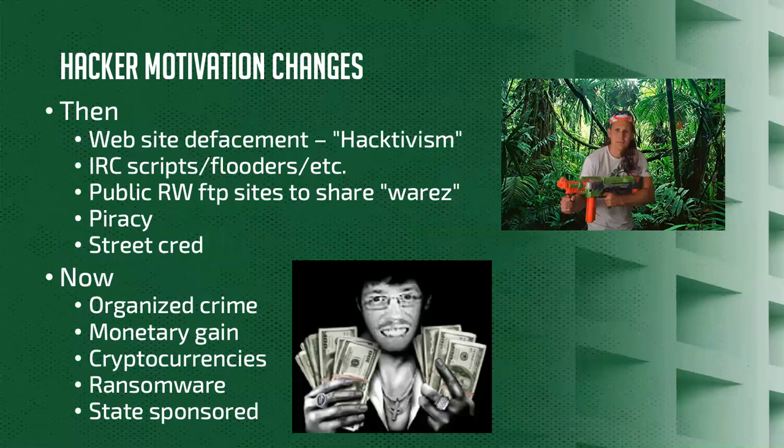So another thing that we've seen is hacker motivations. They've changed and evolved over time. Back then, some of the stuff that we've seen, and it doesn't necessarily mean we don't see these anymore, but it looks like we see a shift. There used to be a lot more website defacement, in the name of hacktivism, piracy scripts, using public open shares, mostly to host illegal files. So we've seen a lot of that, where things were just hacked for the fun of it, or to deface things, get your name out there. A lot of piracy, doing things again for street cred, to get your name out there.